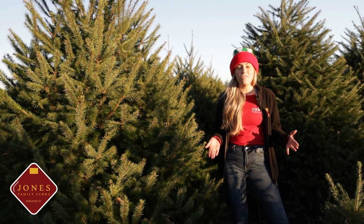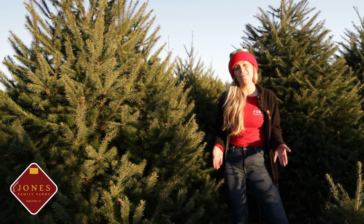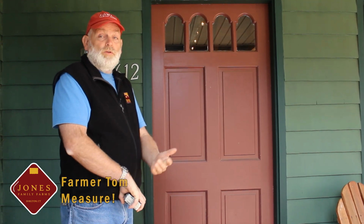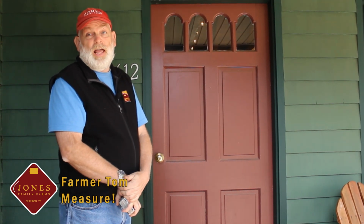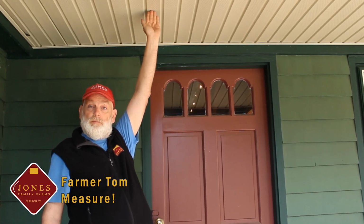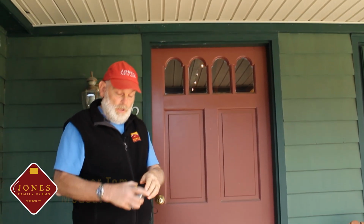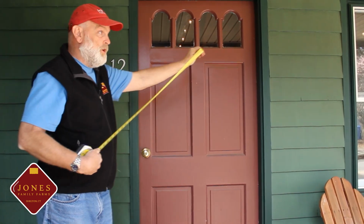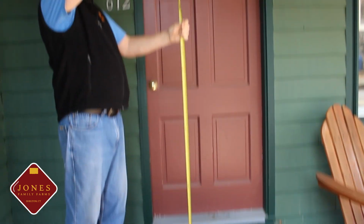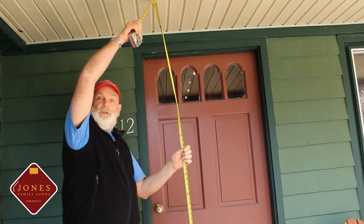If you don't know what you're looking for, our website also has more details about the varieties we grow and what they look like. One of the things to consider when you're looking to obtain a tree is where it's going to be placed in your house. Most houses have a ceiling that's about 7.5 feet. I happen to be 6 foot tall, so if I raise my hand up, I'm touching the ceiling top. If you have a tape measure, you can measure it accurately, and in fact, this is 7.5 feet tall.